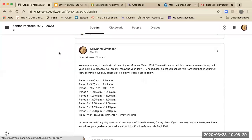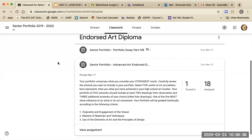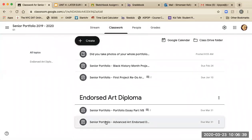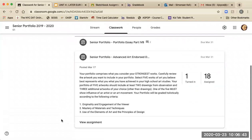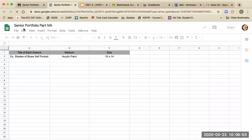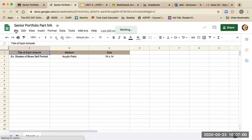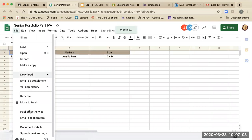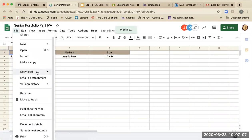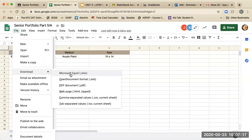So on your main screen, when you open up, there's a button called Classroom. Click on Classroom, and if you scroll down underneath Endorsed Diploma, it's the bottom one. This one, and if you click View Assignment, you should see something called Google Sheets. You guys can click on this. It will open, but you can go to File and download it to your computer. You said it's under endorsed, right? Yes. So if you go to File and then just hit Download Microsoft Excel, you can do that to your computer. And then you guys are just going to turn that in before midnight, and that's going to be your attendance for today. Okay. All right.